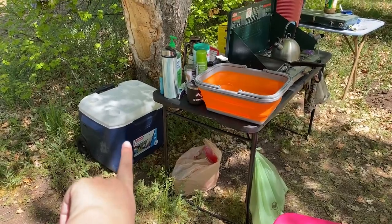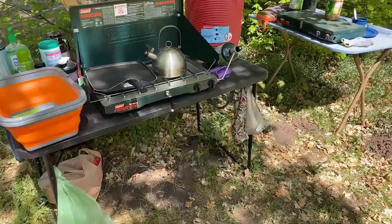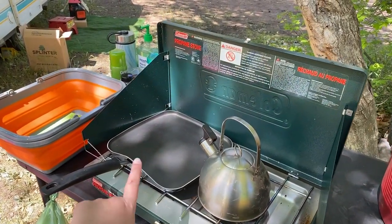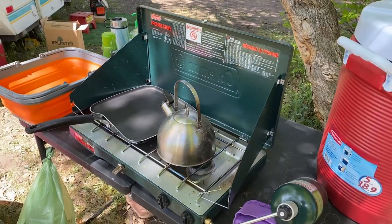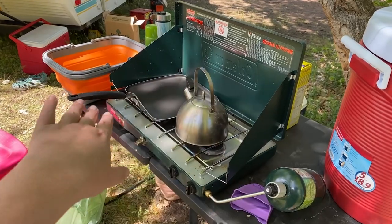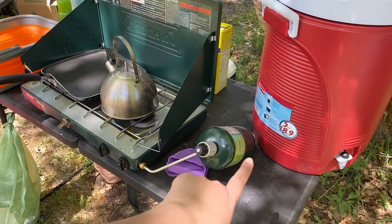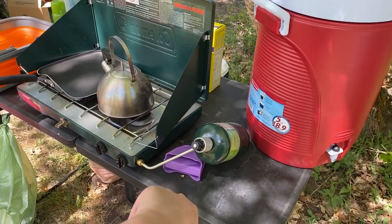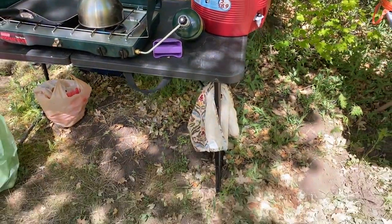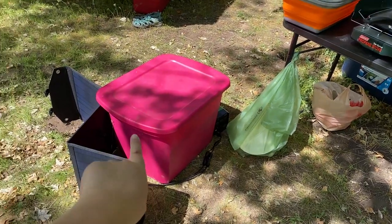So I've got a cooler here, a little wash basin for doing dishes, the Coleman camping stove, which is pretty sufficient if you only have a few people. If there's several of you, then you definitely want more than one of these so that you can get everybody a hot plate. And then it just connects to one of these propane tanks. And then a big bucket of water. And then I just string my towel here, garbage, and then kitchen supplies.